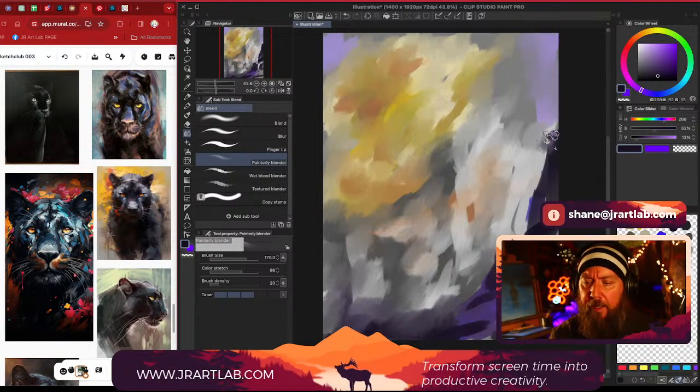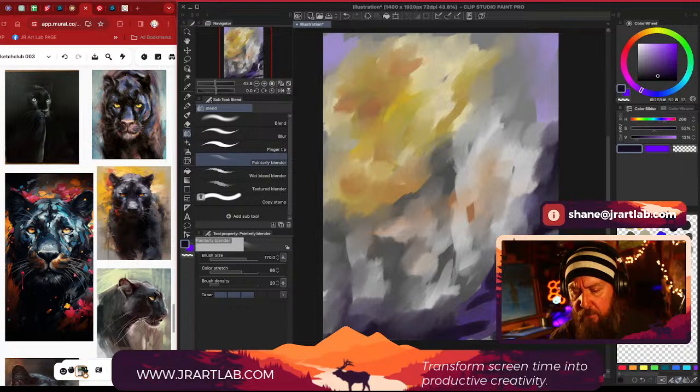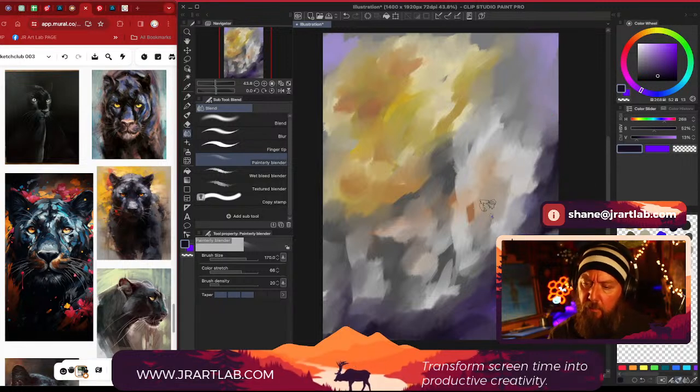And I have got a gray toned canvas here. So my paper that I set up as the default has that 50% gray. But yeah, getting the arm moving. All right.